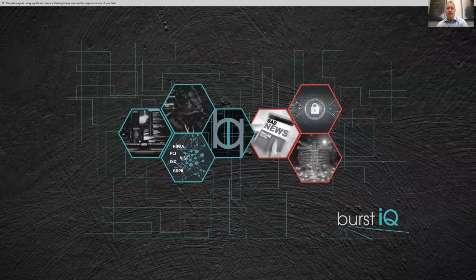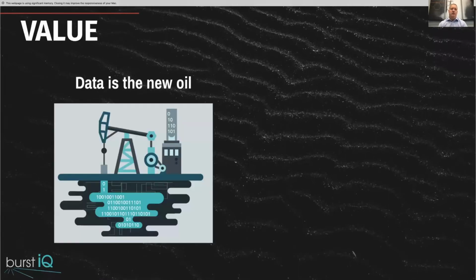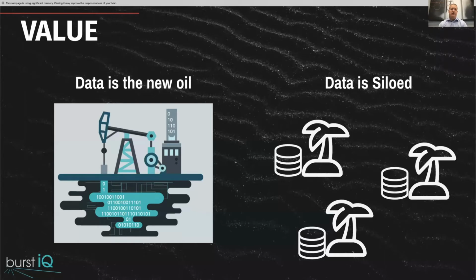So let's talk a little bit about data and what the value of data is. Just in the last few years, data has become basically the new oil. Data is the most valuable resource on the planet, which obviously makes cybersecurity very important. But in the same sense, data is very siloed, meaning that people tend to take the data, put it in their individual silos, and not like to share the data, which makes it very difficult to access and share, as well as very valuable for people to try to hack or obtain this information.